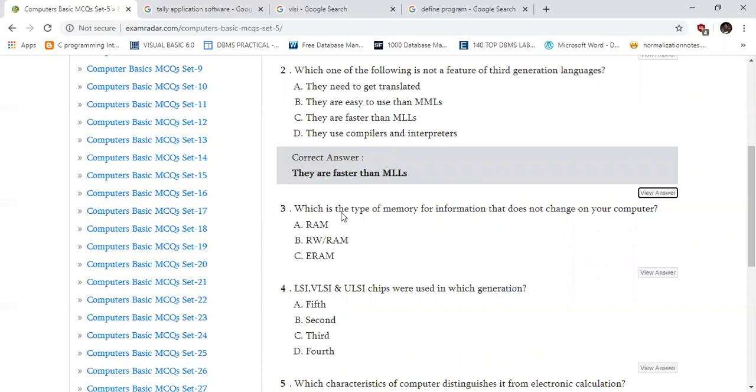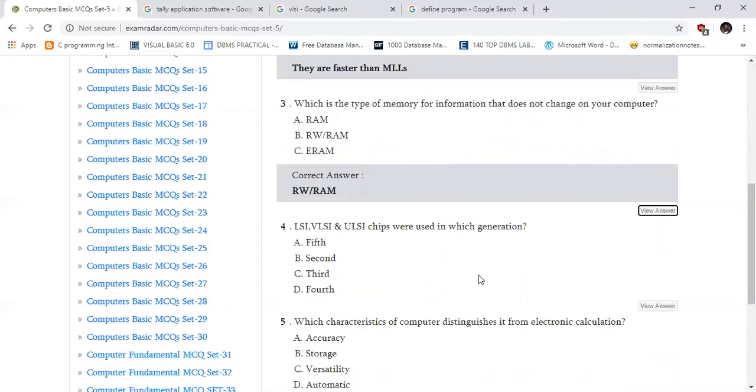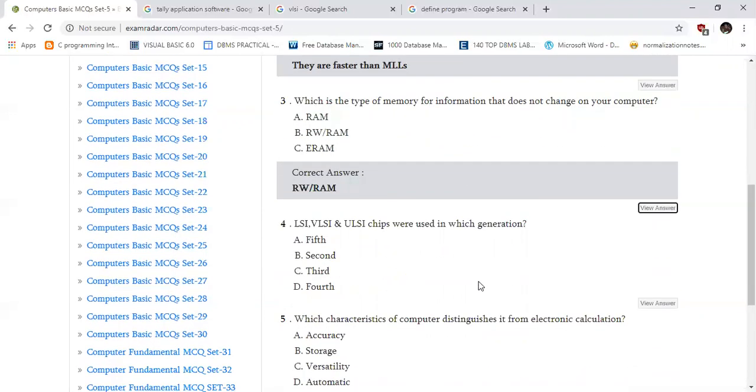All right. So we're at number three. Which is the type of memory for information that does not change on your computer? Type of memory that does not change. B. Yes, miss. Let's see. What does the RW mean? Read write. Read write, and then you have a read only, random access memory. All right, we're at number five.